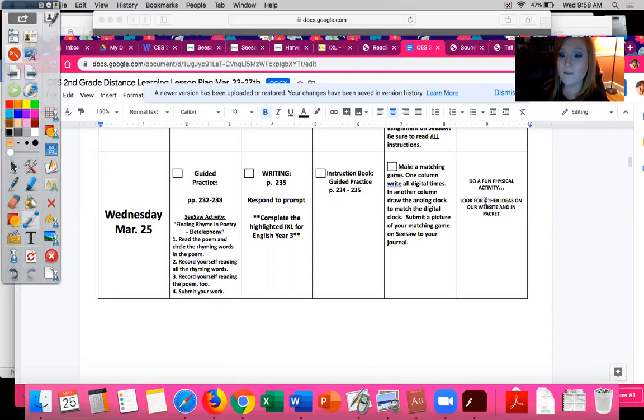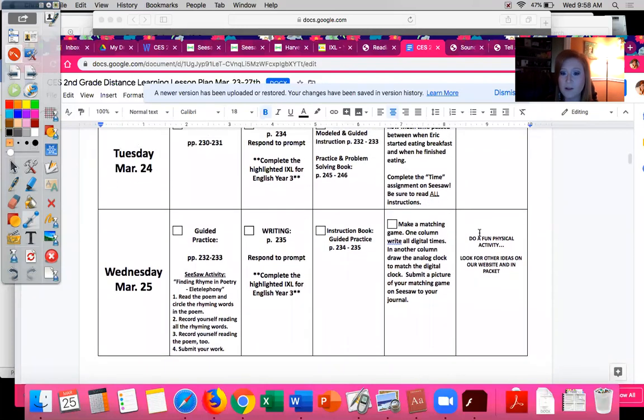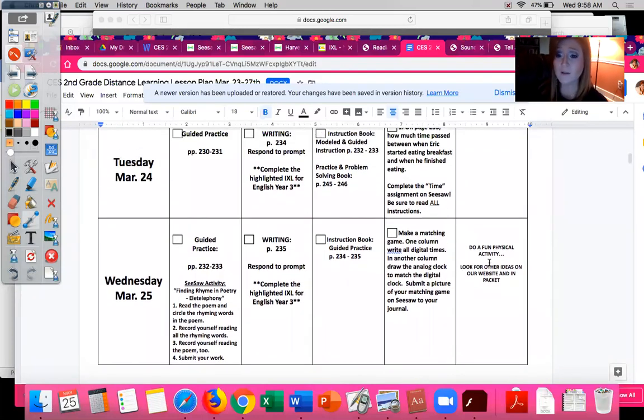All right, and then the last thing on your lesson plan for today is do a fun physical activity. Okay, you can do Go Noodle, you can do Just Dance, you can go outside and do jumping jacks and push-ups and run and play basketball. There are so many things that you could do fun to stay active and physical and to stay healthy.